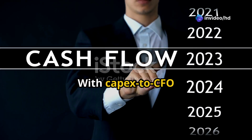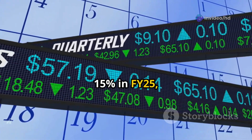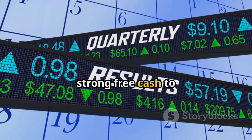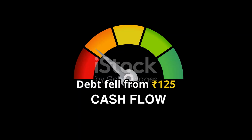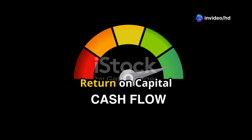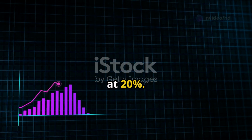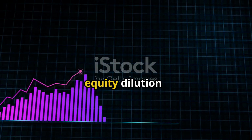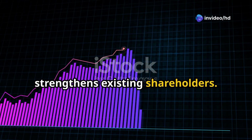With capex to CFO ratio falling below 15% in FY25, Pix now generates strong free cash to fund growth or dividends. Debt fell from Rs 125 crore to just Rs 35 crore in a decade. Return on capital employed is at 23% and ROE is steady at 20%. There has been zero equity dilution. Every rupee earned strengthens existing shareholders.